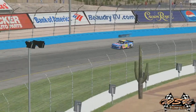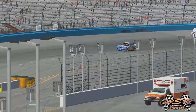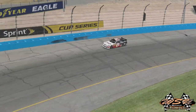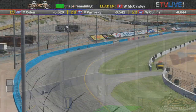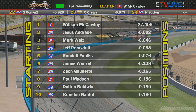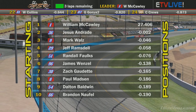And that close time chart stays pretty true here in qualifying, as Jesus Andrade here, he's only 0.02 of a second off of the pole from William McCauley's 4.068. Jesus running a 4.08 in second place, and it's pretty tight all the way back down through there. It looks like the top 20 separated by about half a second.